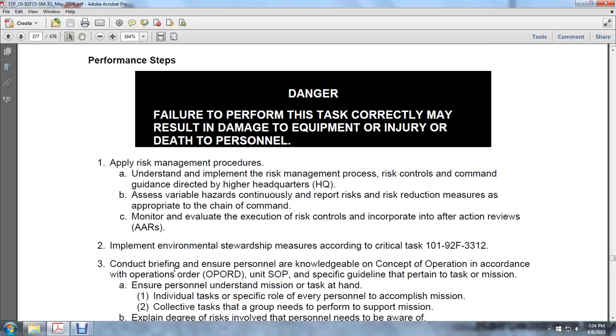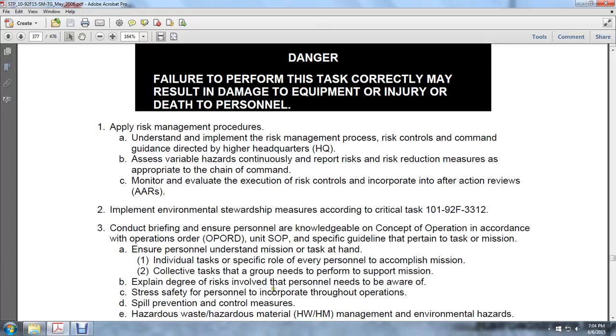2. Conduct briefing. Ensure personnel know the concept of operation in accordance with the operation orders or unit standing operating procedures. Give specific guidelines pertaining to the task and mission. Ensure personnel understand the mission and their task at hand: the individual task or specific role of every person to accomplish the mission, and the collective task the group needs to perform to support the mission.